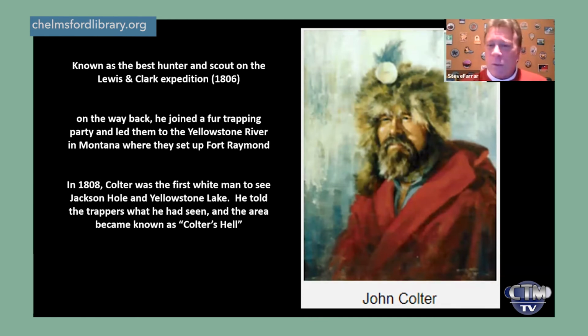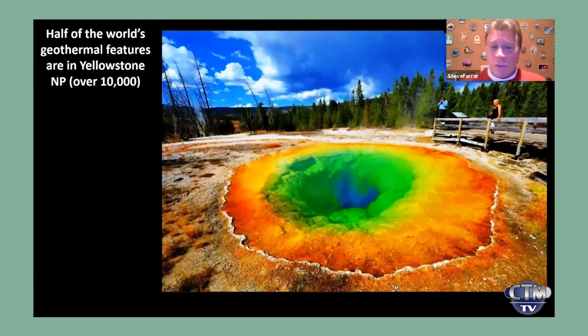And they sent him out to the woods to make peace with these Indians that were raiding the fort. So he was the first one to get down to Jackson Hole area and see Yellowstone. Came back with these stories of bubbling hot water out of the ground, and they thought he was nuts until they found out that he actually was telling the truth.